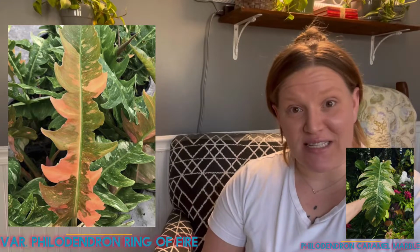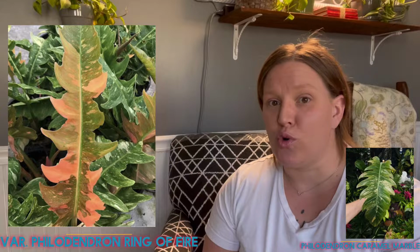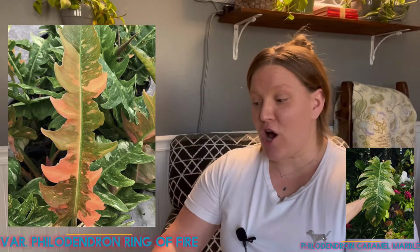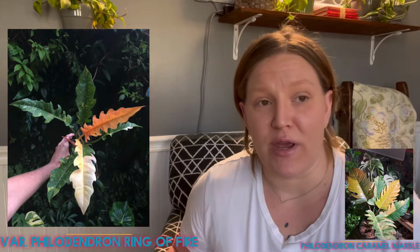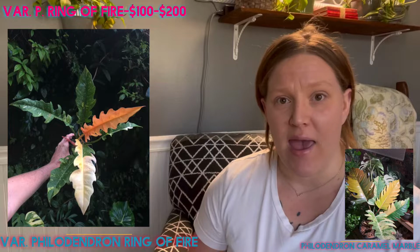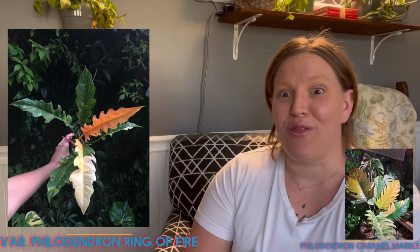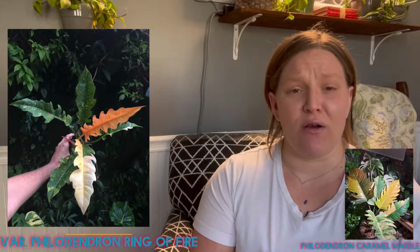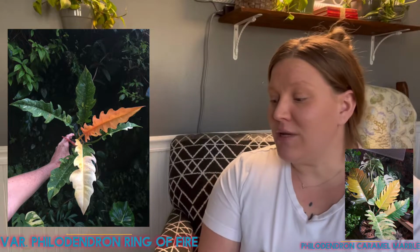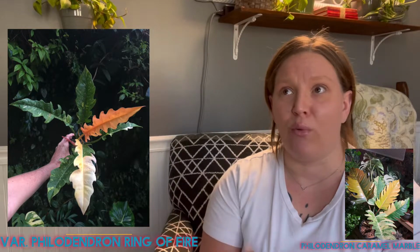The variegation is very similar. The Philodendron Ring of Fire also does, with enough sun, get that pinkish orangey coloring to it as well. So if you're looking for the Philodendron caramel marble and it's a little out of your reach, or you're saving up for it like I am, that's not something that I will be able to obtain for probably a few years. So the Ring of Fire definitely does bring to my collection the same features and the same characteristics that the caramel marble does. The only difference I would say is the caramel marble definitely does have wider leaves and the Ring of Fire has a thinner leaf.